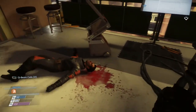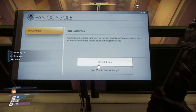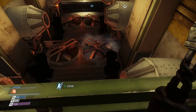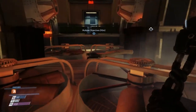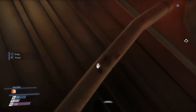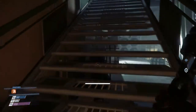Okay. So we have Alan Bianchi here, and what we want to do right now is shut off the fans so we can go down in here and pick up this piece of debris that's clogging up that fan, and then we're going to want to get back out of here before they turn back on, because you don't want to get crushed in the fans.